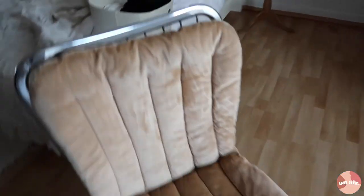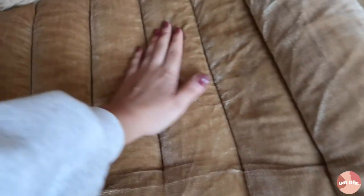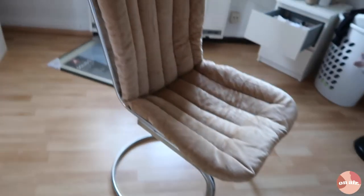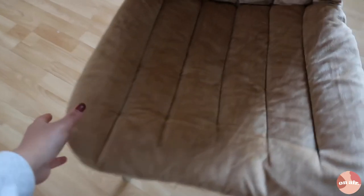I had to scrub down the chair a lot, and it kind of lost its color on the edges, but I scrubbed it down so much. But I like it. The thing is, in some lights the color looks even more faded than it is. If you look at it in the shade, you can kind of see the true color. I'm thinking it looks cool. And it's really comfortable.